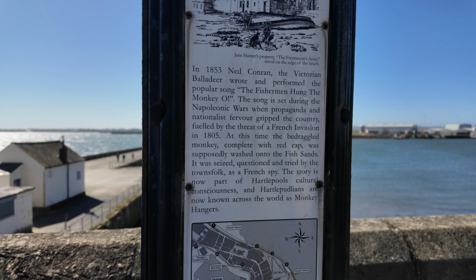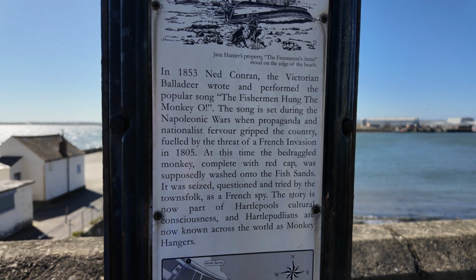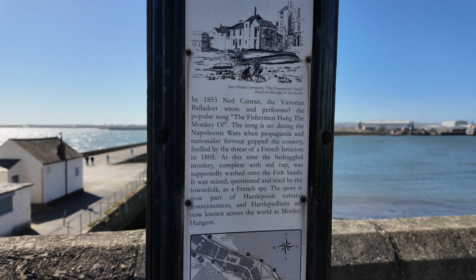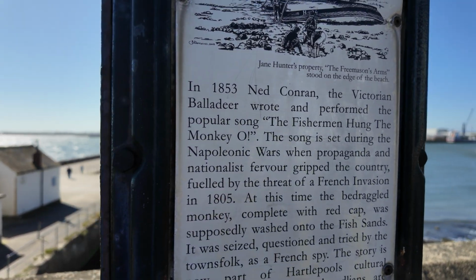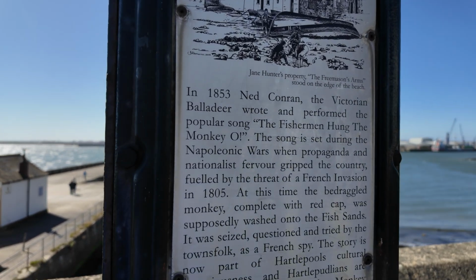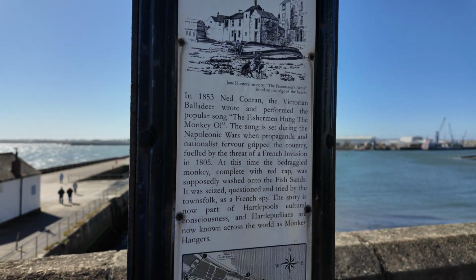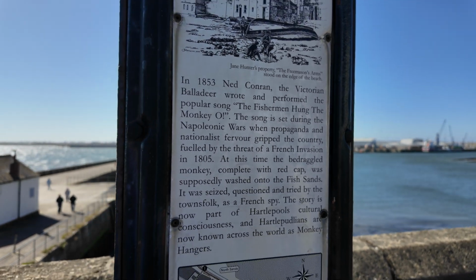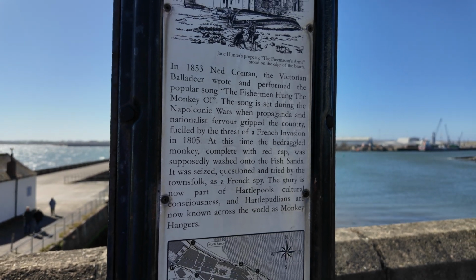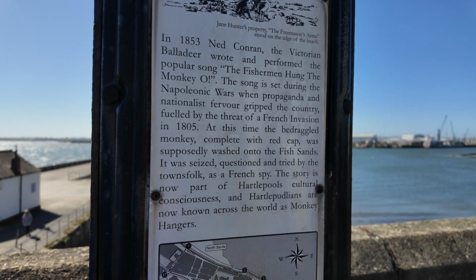That's why we're here. In 1853, Ned Corvan, the Victorian balladeer, wrote and performed the popular song, The Fisherman Hung the Monkey O. The song is set during the Napoleonic Wars, where propaganda and nationalist fervour gripped the country, fuelled by the threat of the French invasion in 1805. At this time, the bedraggled monkey, complete with a red cap, was supposedly washed onto the fish sands. It was seized, questioned and tried by the townsfolk as a French spy. The story is now part of Hartlepool's cultural consciousness, and Hartlepoolians are known across the world as monkey hangers.